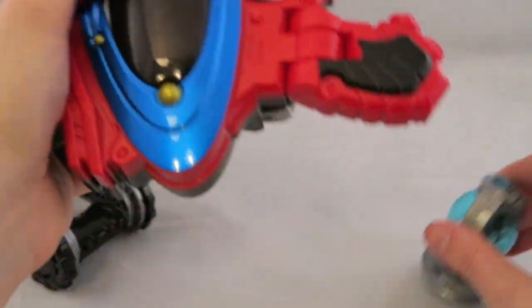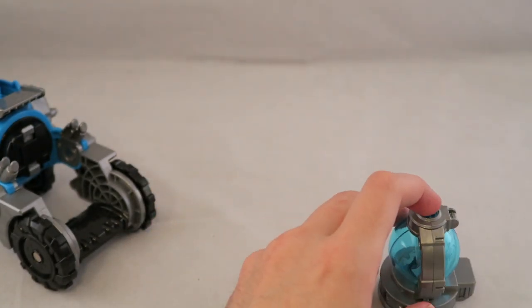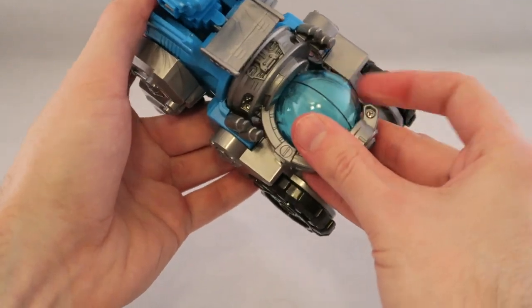So now you can transform into Sky Blue if you want. Well, not really. It's not a morphing toy, instead of not a flying toy. You know how it is. Anyway, let's pop that back on there.